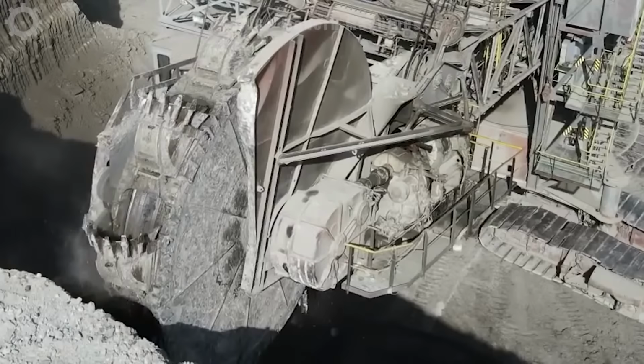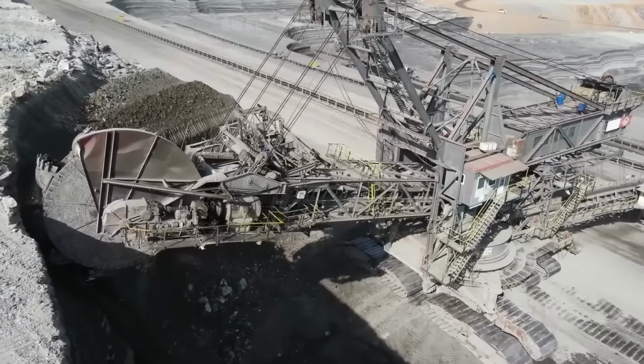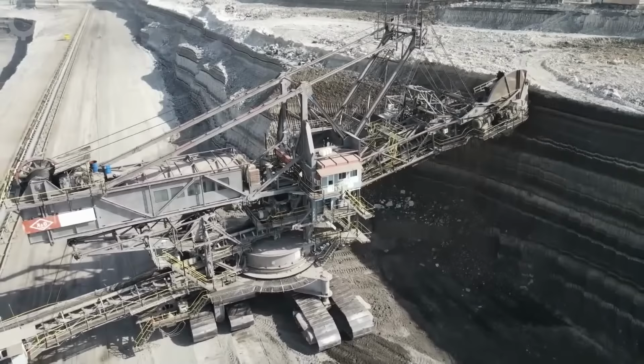Bucket wheel excavator is a type of construction machine specifically designed to perform work in coal mining environments. It's used to dig and extract coal layers from the ground. The bucket wheel has the ability to effectively hold and lift quantities of soil and coal. This bucket wheel excavator is capable of handling 500 tons of coal per hour, helping to increase coal mining efficiency.